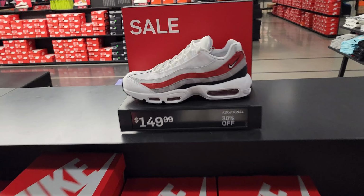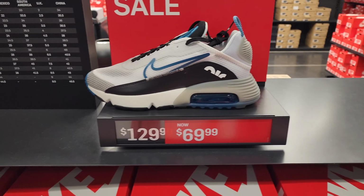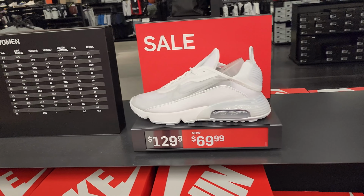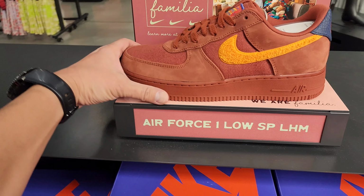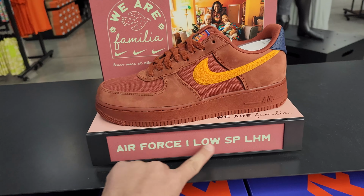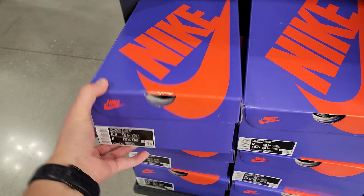Holy crap. Air Max 95s, 90s right here, 2017s. Those of you guys that are new, these are the Air Max 2090s. I'm just too lazy to say Air Max. Air Max Dawns, Air Max Motives. Then the Latin Heritage Month version. We Are Familia right there, Air Force One. Okay, they even have a special thing for it. They did that in East LA too, I think. And special box. Okay.